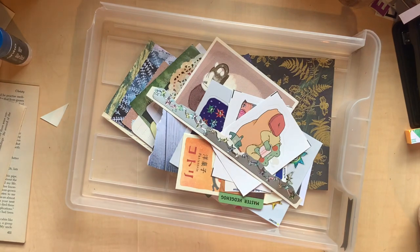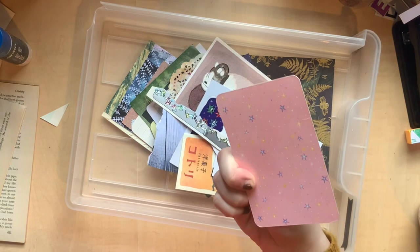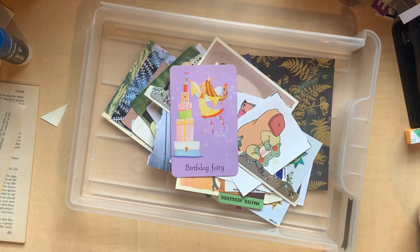So I'm going to have a look in here and see if there was a birthday fairy card, or something like a cute, I thought that I had a birthday thing. This is my pouch of birthday related goodies. So if I can find something really cute. Oh look, the birthday fairy. I'm going to put that in there. That's so cute. And it's my birthday, so I want to add some of my cute birthday stuff in there.